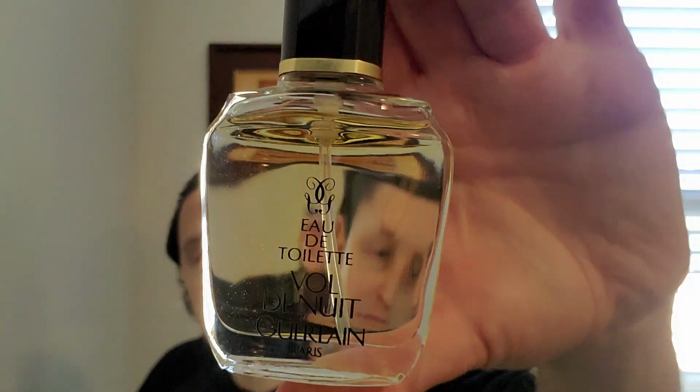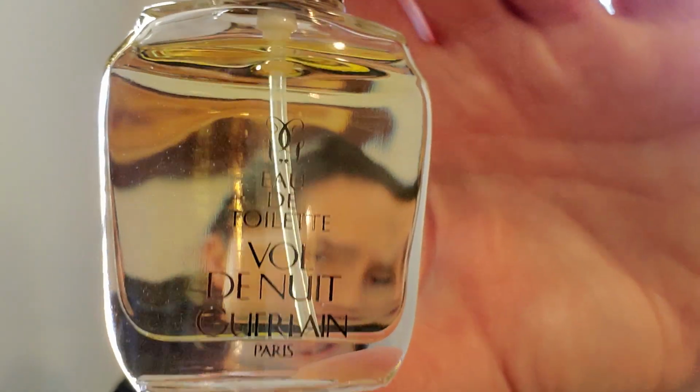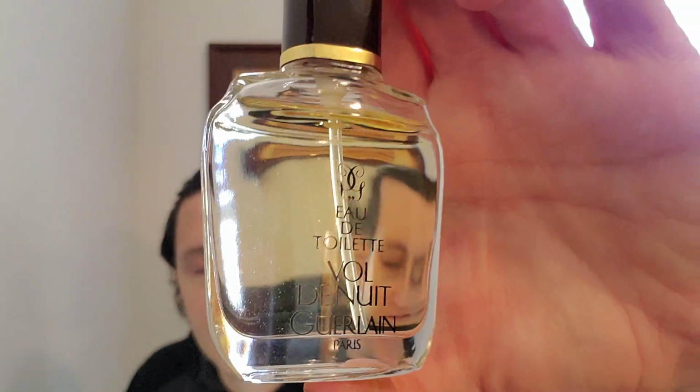And this is another one that I kind of need to work at to really enjoy, but I'm very glad to have a bottle like this. I hear the modern formulation is still quite good, but I wanted a vintage because I was worried about reformulation. And so there you go. That is Vol de Nuit.